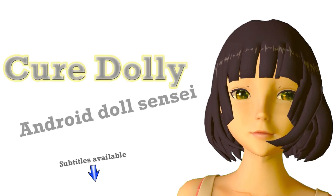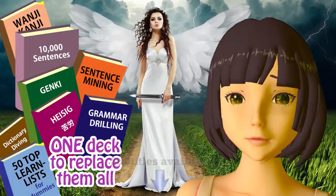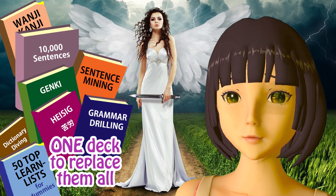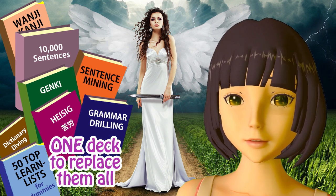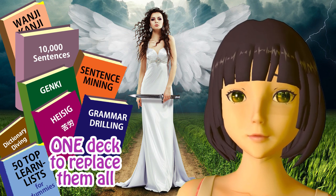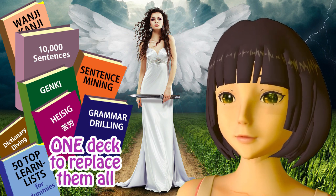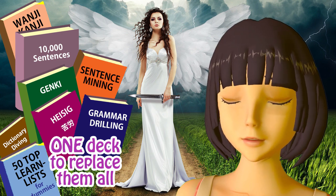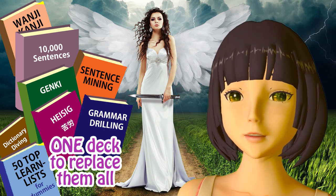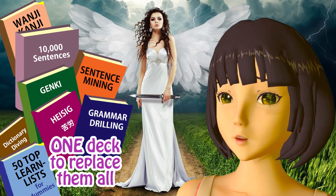Konnichiwa. Today we're going to talk about a revolutionary approach to acquiring Japanese, which is the organic approach that I call the one-deck approach. What this does is minimize the amount of time we spend on studying Japanese or even practicing Japanese and maximizing the amount of time we spend living Japanese, consuming Japanese, enjoying Japanese.